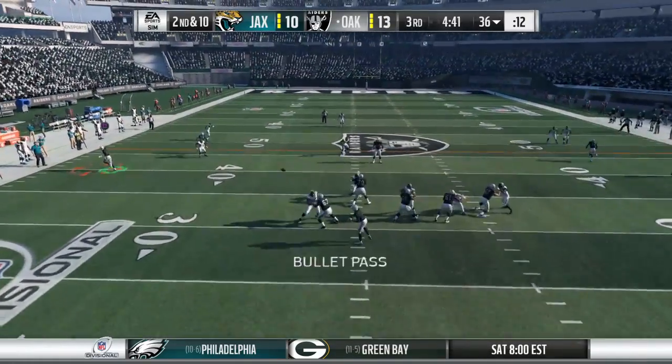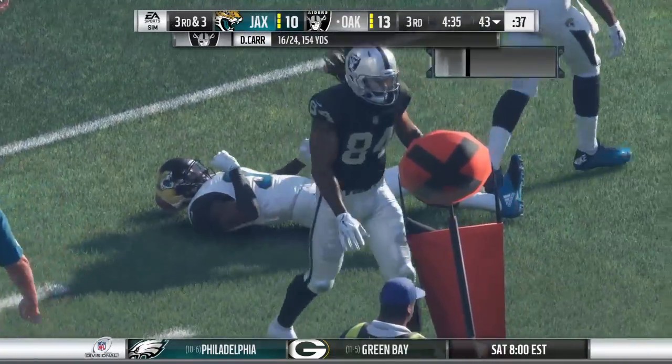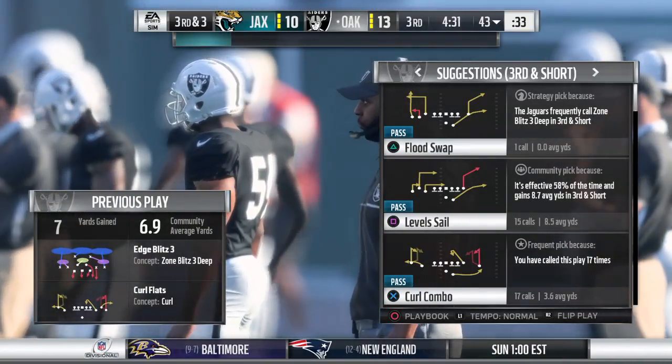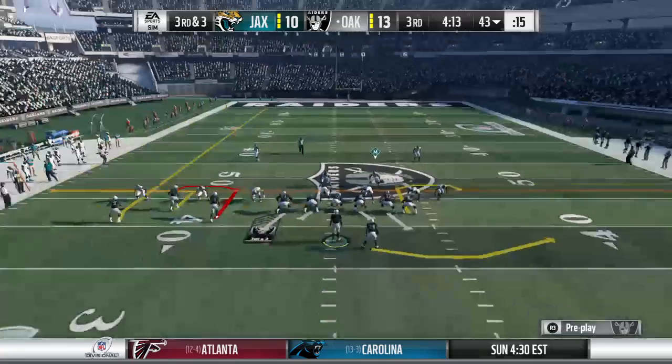To throw on second down. Carr looking left side, and he's got a man. It's Patterson. And he'll get up to the 43-yard line. The reception good for 7. It's third down. The Raiders on third down, 3 for 7 so far in this game. Here it's 3rd and 3.